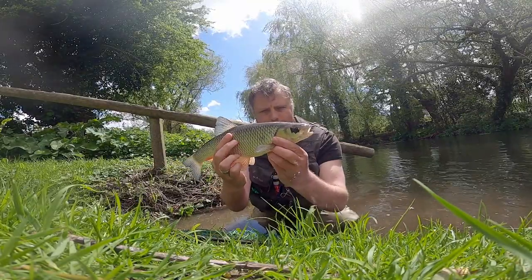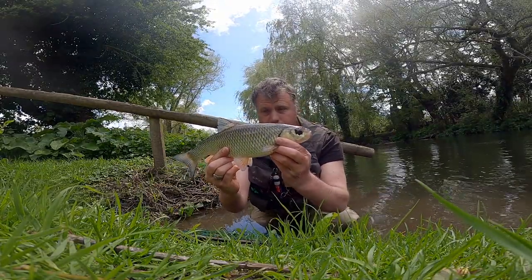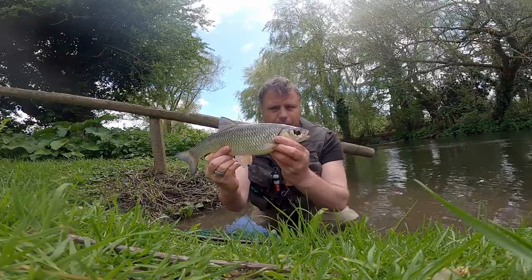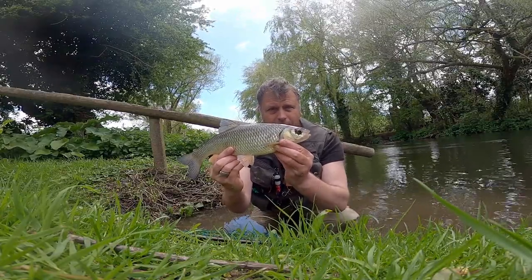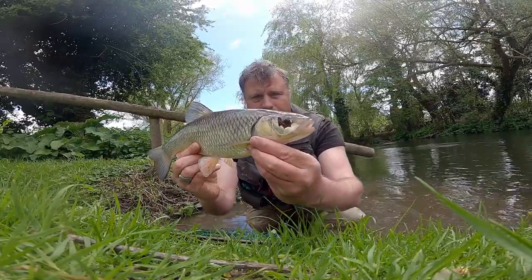I love them. I absolutely love them. They're such cool fish. People overlook chub a lot. Quite highly predatory. I'll catch these on crankbaits and lures at the beginning of the season. I mean, this is a relative baby, you know. I'll be expecting to catch some up to six pounds as the season opens up, but still an absolutely stunning fish, I think.